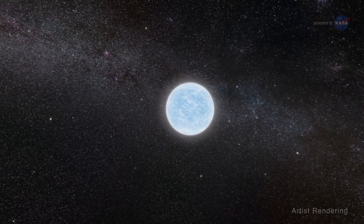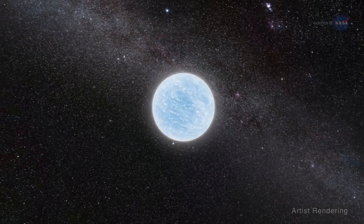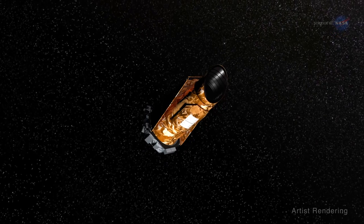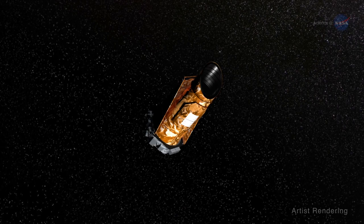Based on research conducted by Stello and an international team of colleagues using NASA's Kepler spacecraft, Stello says that magnetic fields are very common and hence should not be ignored. Kepler is famous for finding planets, but researchers using the space-based observatory also learn a lot about stars.